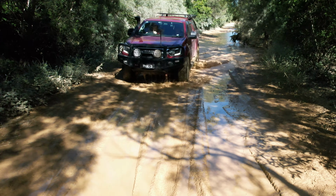Well, I've decided we're going to head down onto the beach. I'm going to drop some pressures a bit first. We'll get down to about 18 or something, because it is pretty soft the first, I don't know, 50 metres, and then it's pretty firm once you get nearer the water. Yep, we'll go.